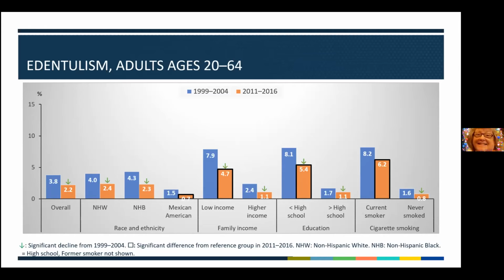And consistent with the downward trend in complete tooth loss or edentulism among adults observed in previous reports, from this slide we can see edentulism continued to decline to 2% overall in 2011 to 16. And the significant decreases were observed across most subgroups, except for Mexican American adults and current smokers. Disparities remained, particularly by income, educational level, and cigarette smoking status.